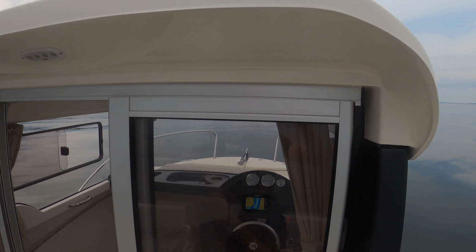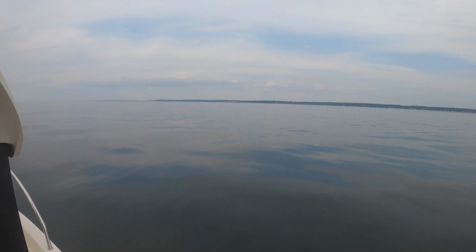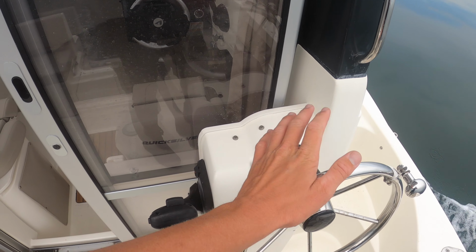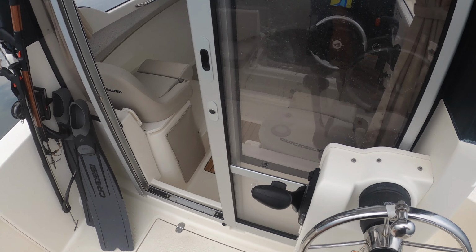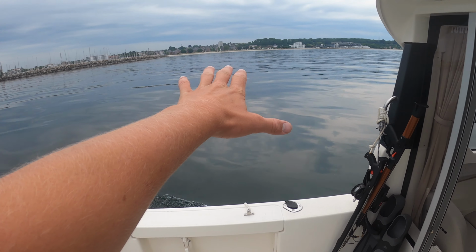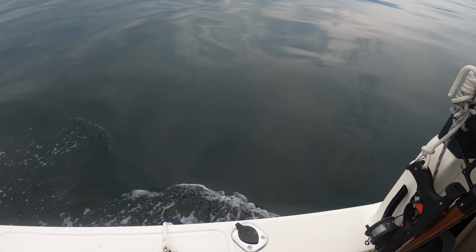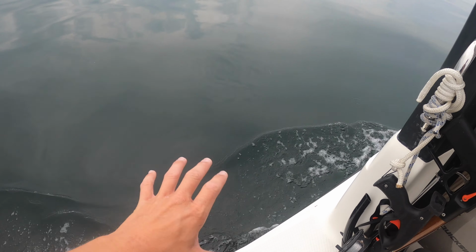I had no intentions to keep going, but all of a sudden, it's like glass got dropped from heaven. This is like crazy beautiful. Look how flat it is. And we're actually using the outside helm station right now, trying to get a good look at the landscape. The water is clear, so I can see the bottom. It's kind of sandy here. Water has a bit of a greenish color, which means sand.